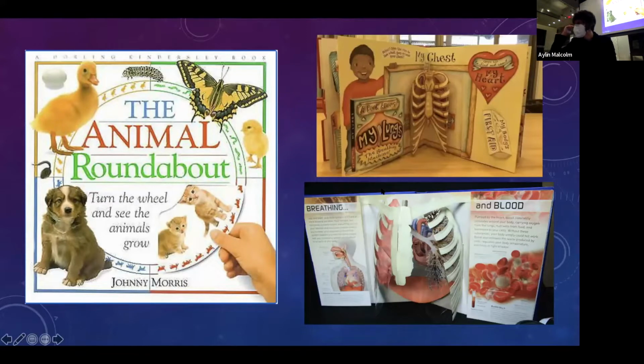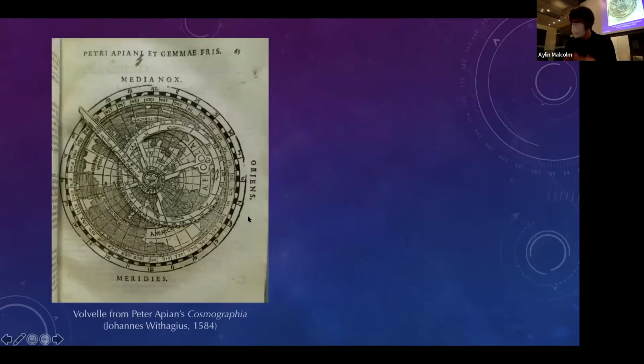And there's a seemingly endless array of anatomical volumes that reveal the contents of the human body via flaps and pop-ups. But this link with children's books emerged primarily in the 18th century, alongside a broader surge in children's book publishing. In the Middle Ages, movable parts often appeared in university textbooks, and over the centuries, they increasingly contributed to the spread of knowledge beyond universities.